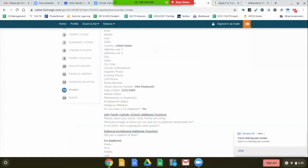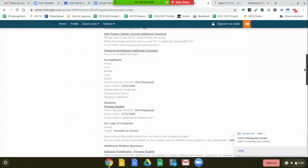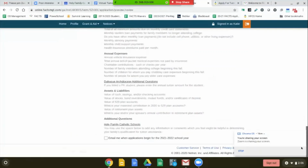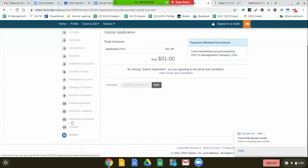And then the last screen is the review section. This is a chance to double check all of your answers before you actually submit. So just look them over, make sure it looks okay. And I always have parents check this box that says, email me when the application for next school year opens up. So then you get a reminder every year from FACTS. So if everything looks good, you can go to the submit page.